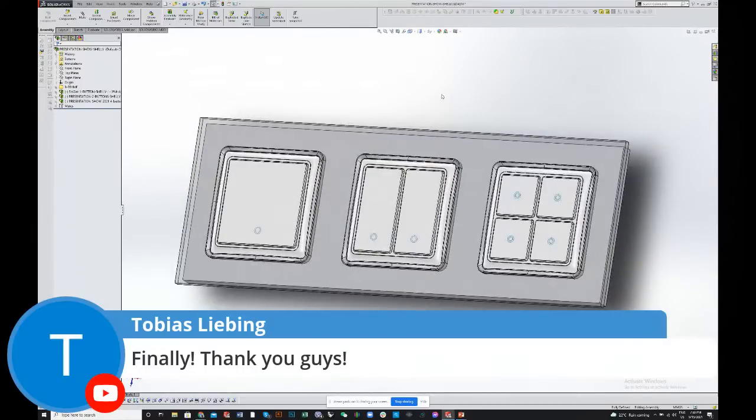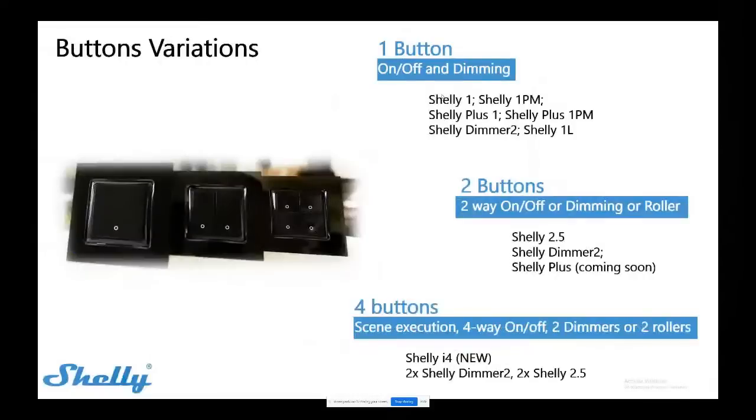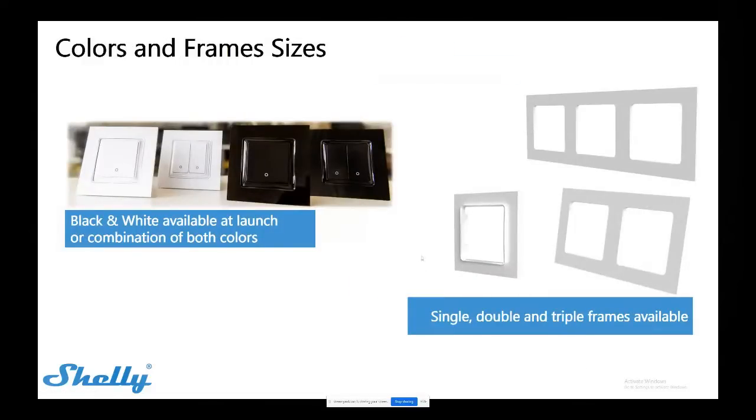But let's come back to the presentation to tell you more about the frames and the options of the buttons. At the beginning, there will be 1, 2, and 4 buttons options. With 1 button, of course, it will be possible to control on-off functions and dimming. 2 buttons is two-way on-off or dimming or roller. 4 buttons, standard execution, 4 ways on-off, 2 dimmers, and 2 rollers. Colors at the beginning will be available in black and white.